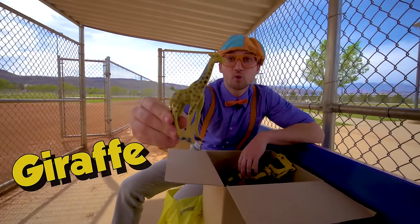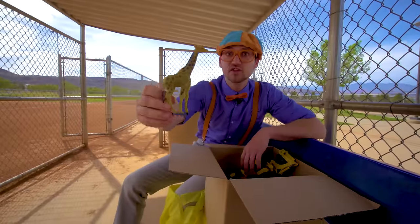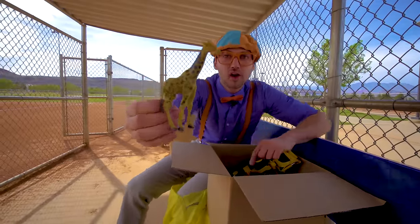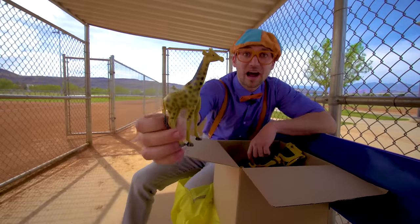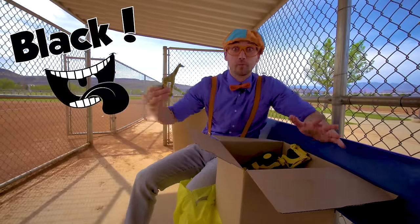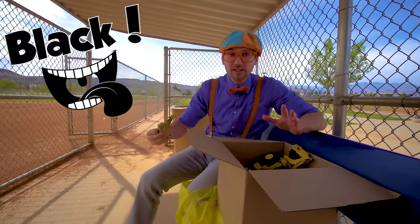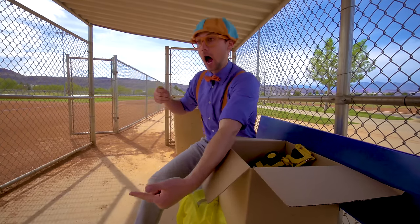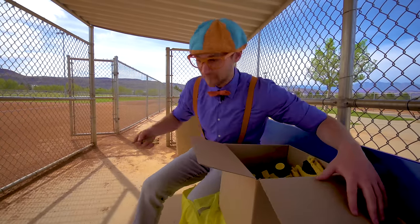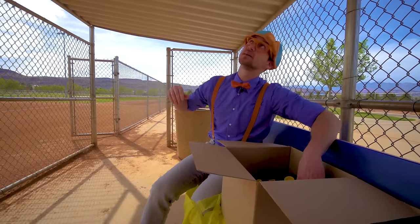Oh, a giraffe. Giraffes are super tall. Look at how long their necks are. And did you know the tongue of a giraffe is actually the color black? It's a really, really, really dark purple. And it's really long. So then they can reach plants up top.